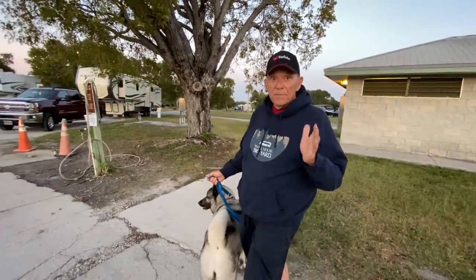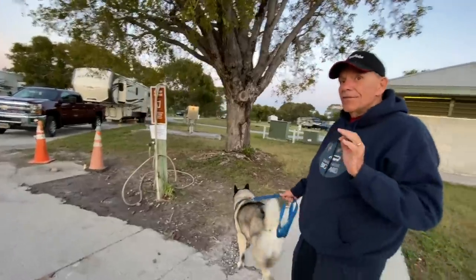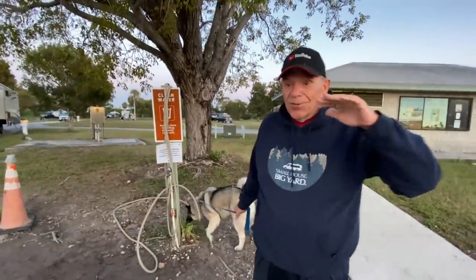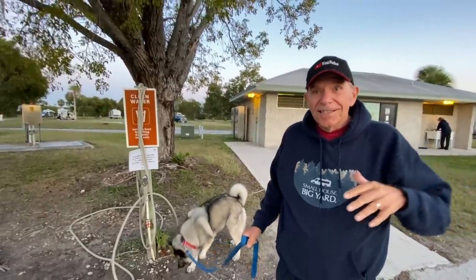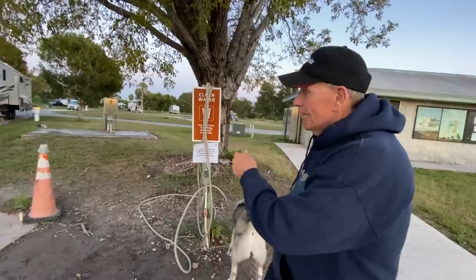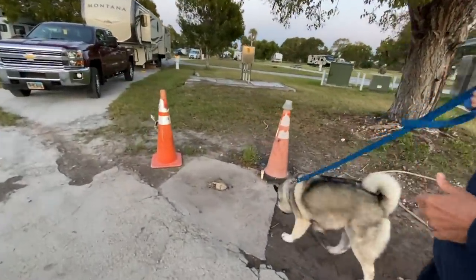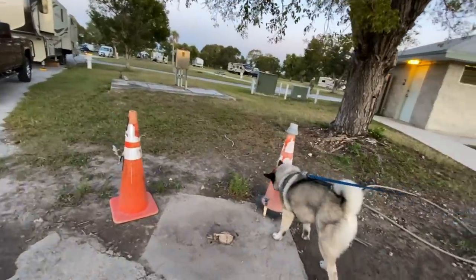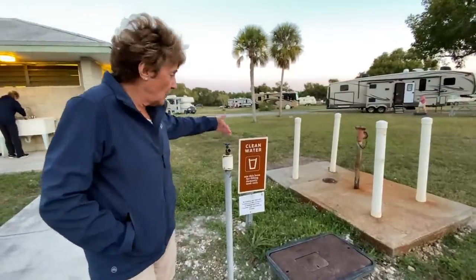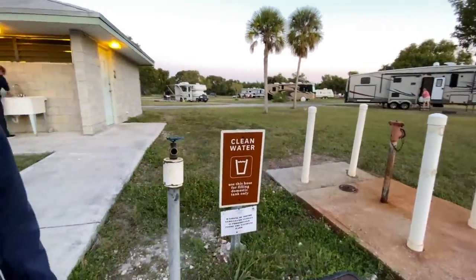There are modern bathhouses, but although they have running water, they do not have hot running water. There are some solar heaters that kind of warm the water, but if it's a cloudy day, it might be a bit chilly. And there is also over here a dump, so before you leave, you can empty that black tank. You do have access to clean water. You've got to hook up a hose, turn on the water, you're set.